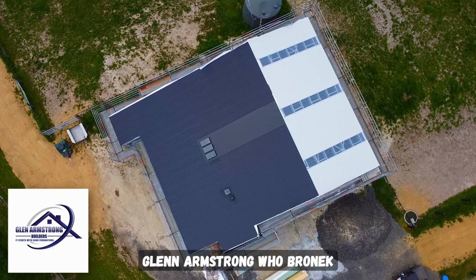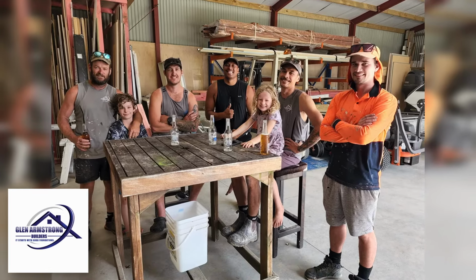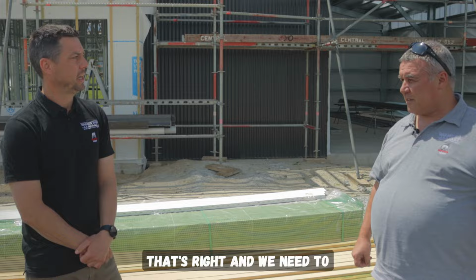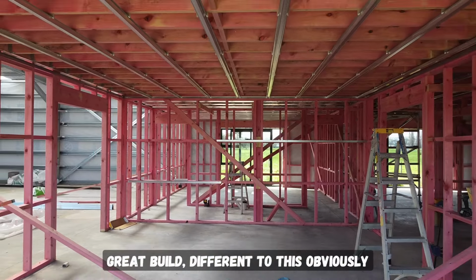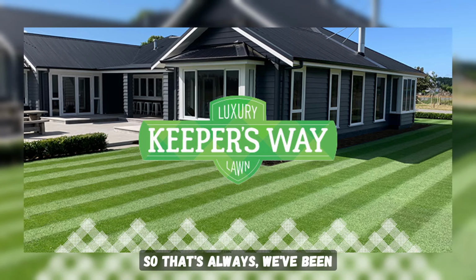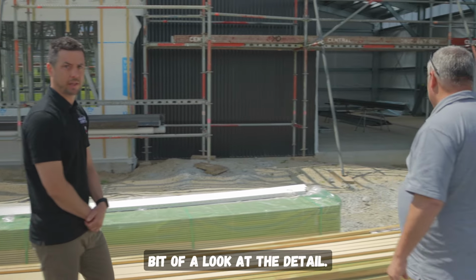And Glenn Armstrong, who Bronek mentioned is the builder, is a Te Aroha local, and he's actually had some ties to Waikato Sheds. He built another one for us, didn't he? He did a timber fit out. Yes, in one of our mono pitches that we did probably last year, I would say. That's right. And we need to go back to that one at some stage and see how it's going. It's a great build, different to this. Obviously, it's a timber fit out, but still a great build. And he actually built our mate KJ's house. We've been talking to him for a little while, and it's good to actually have him on building for us officially. Yes. So shall we head on in and have a bit of a look at the detail?